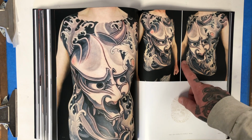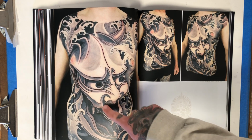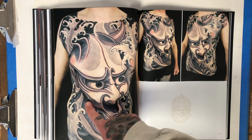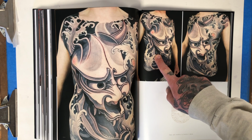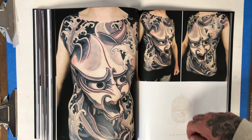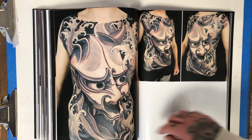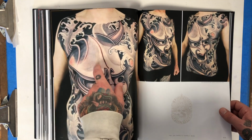Love this Hannya. This is really cool, just for the dynamics and the shading. Love the dark shadow of the nose on the top of the lip there. Super cool. And then once again, a really dramatic shadow underneath this cheekbone onto the right jaw. Very, very cool. The teeth down on the bottom are almost completely in shadow as well. Most of the waves are open. Most of the forehead's open. Just a really quickly done tattoo, but very, very striking. I'd like to see that one settle. Some of this stuff is still pretty fresh.